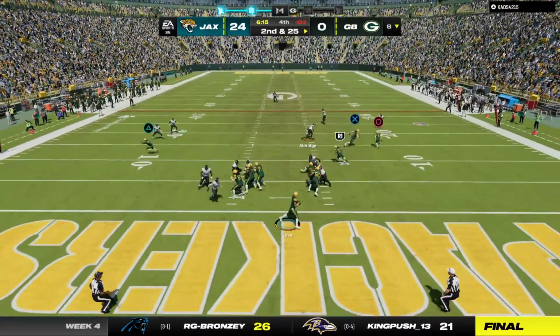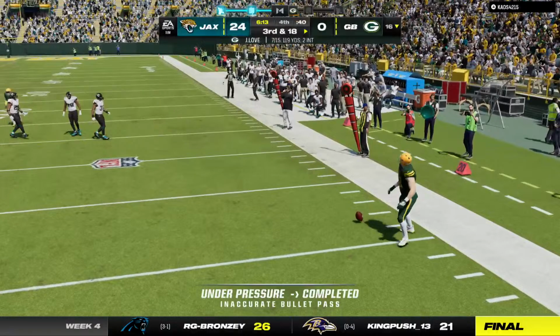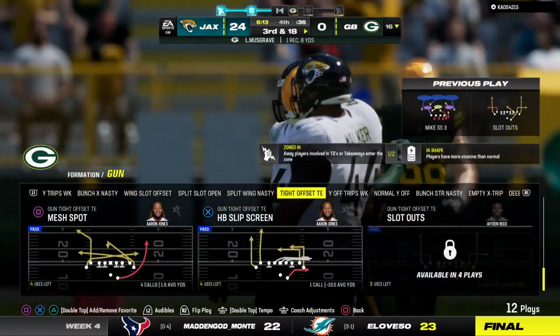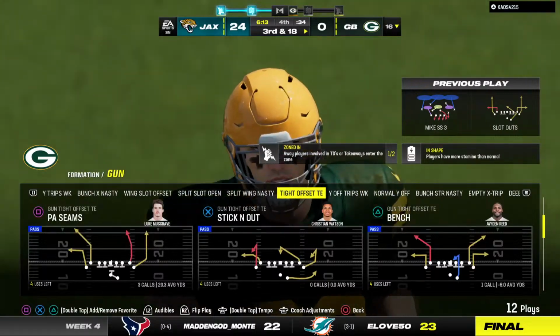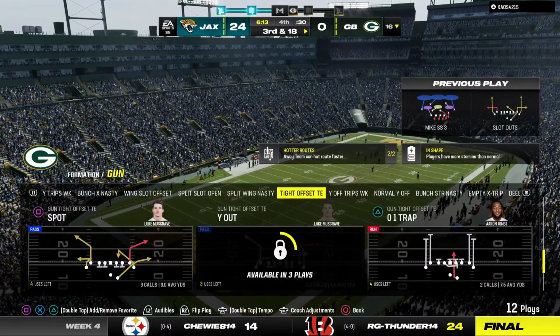Second down now. Here's Love. Got his man. That's Luke Musgrave. And out of bounds across the 15-yard line. So 8 yards on the completion there. And they're going to face an uphill battle here on third and long.